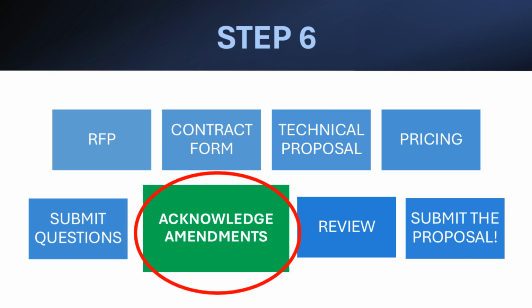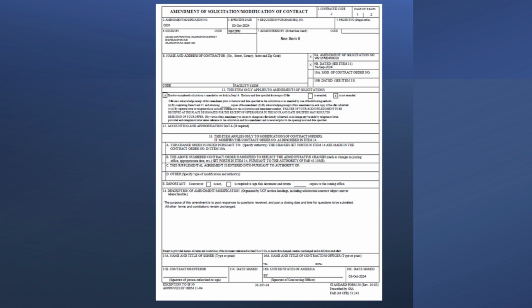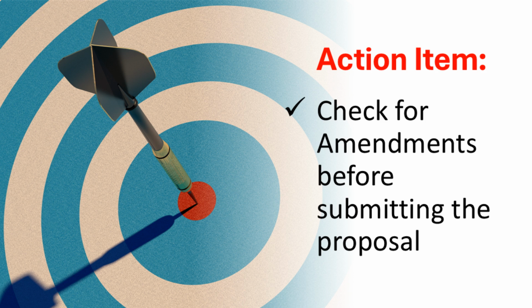And we also need to check sam.gov to see if they've posted amendments. Amendments are changes the government makes to the solicitation, and these could be things like answers to questions, but also sometimes they extend the proposal due date. Here's what an amendment looks like. Not only do amendments provide critical information that could affect your pricing or your schedule, but also your proposal could be disqualified if you don't acknowledge an amendment. And that's why I want you to always check sam.gov for amendments before you submit your proposal.